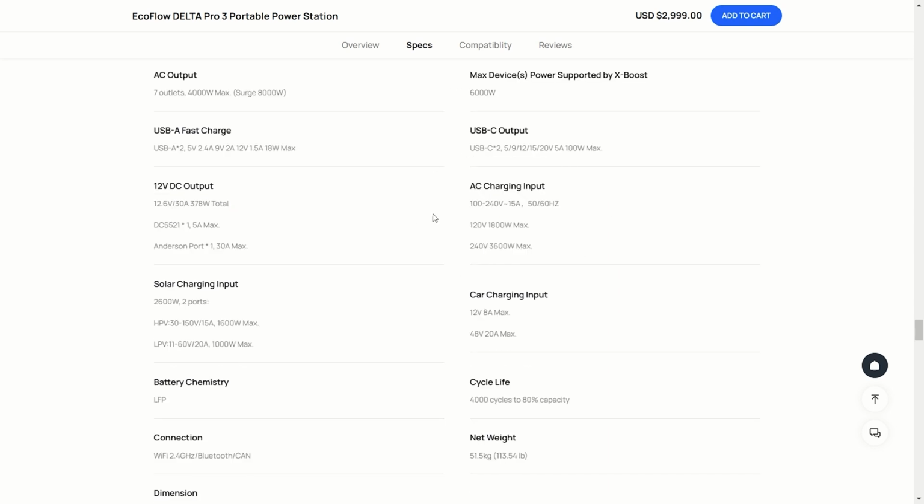So how fast can you charge this if you plug it into your wall? Plug it into your wall at your house, you can charge this 1,800 watt max. Will take about 2 hours or so to charge this 100%.